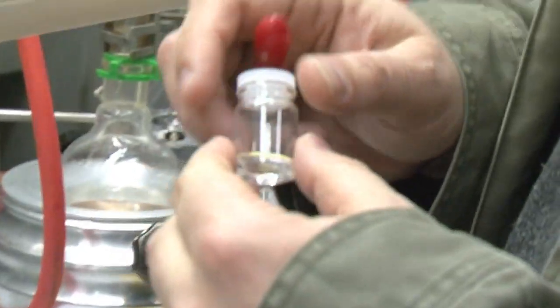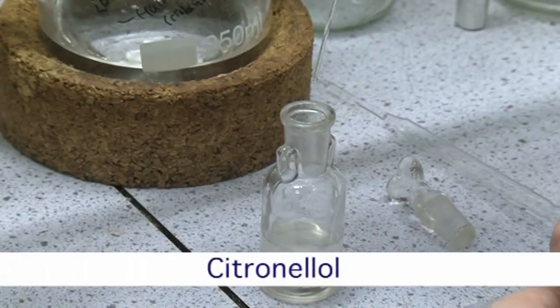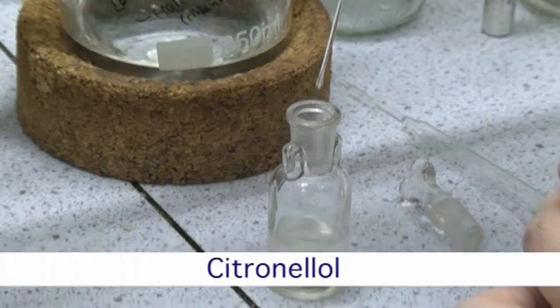This is citronellal, and this is the classic smell of lemons, you know. It's that amazing zesty smell that really is beautiful, but it's very strong and very intense, so we don't need very much of it.